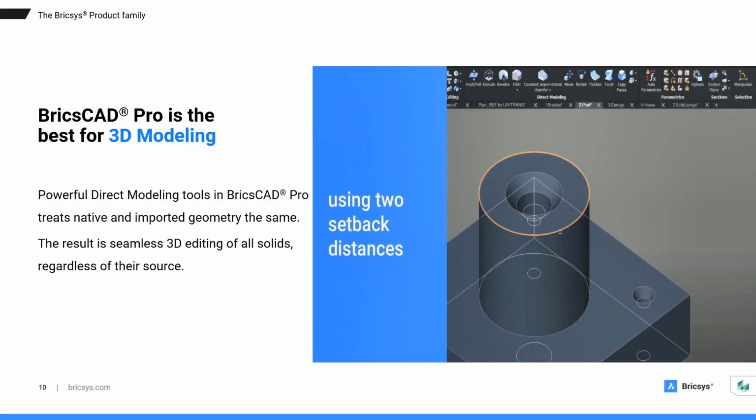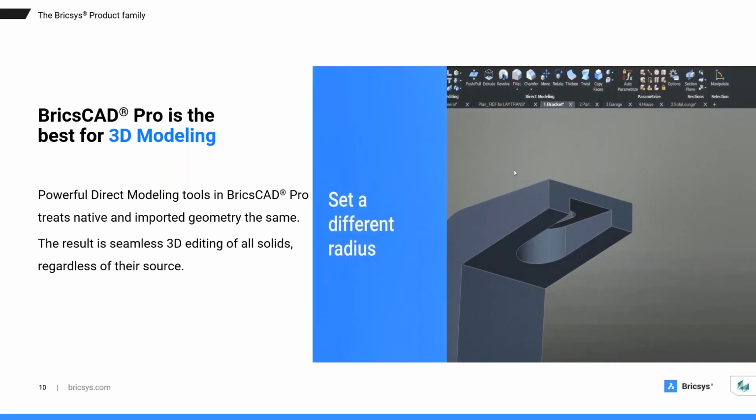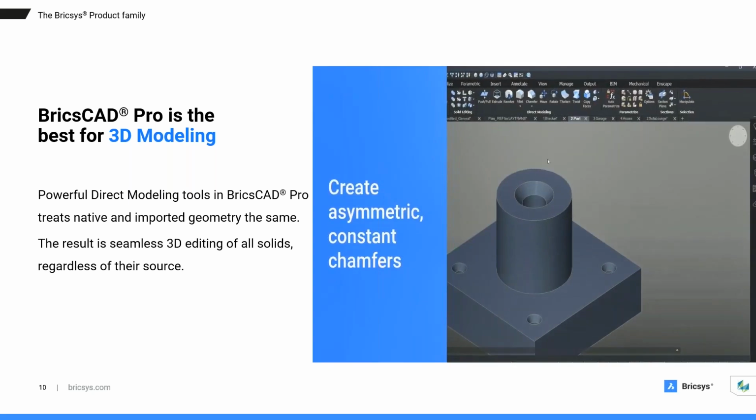As well as high compatibility with the other CAD, BricsCAD Pro includes AI and machine learning tools to improve productivity and increase efficient output, which reduces time spent on repetitive tasks, which is what we all want.